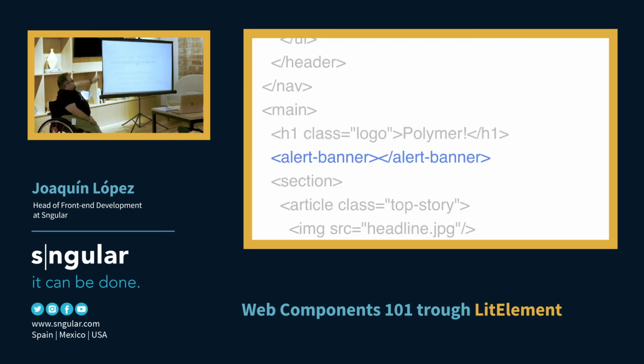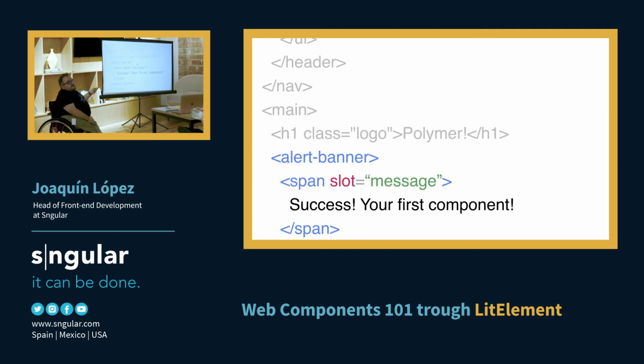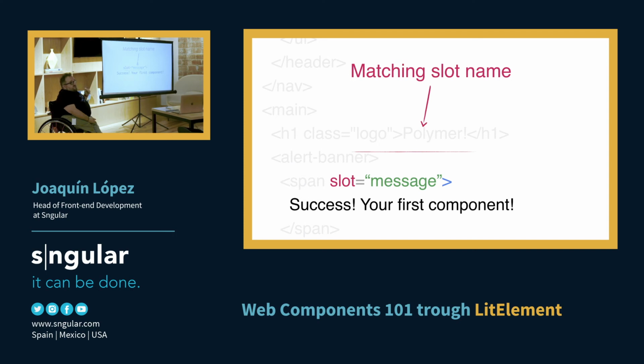So this is the outside, this is the light DOM. And here we're going to add some content between the open and the close tag. We have this content, and it's a span, but it can be whatever container that you want. The only thing is you have to put the name of the slot that matches with the name of the slot container that you have in your structure. The slot name has to match, right? If it doesn't match, it's not going to appear in any other place. And then it looks like this.